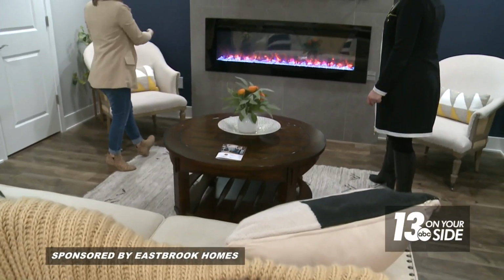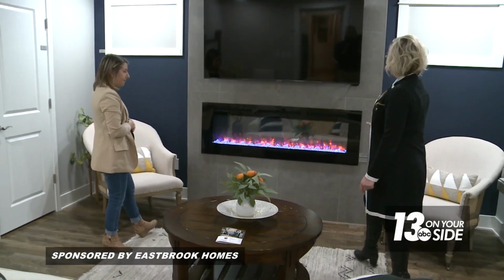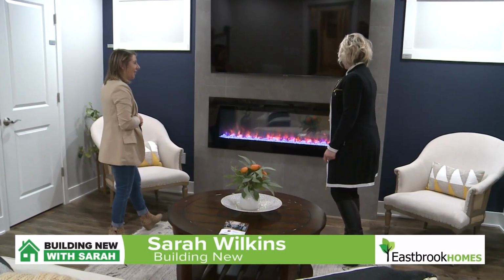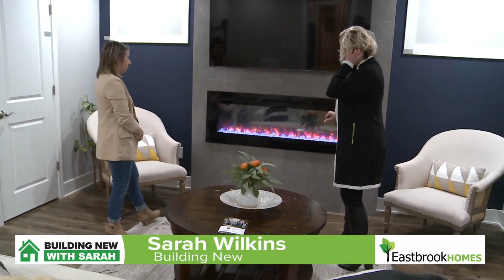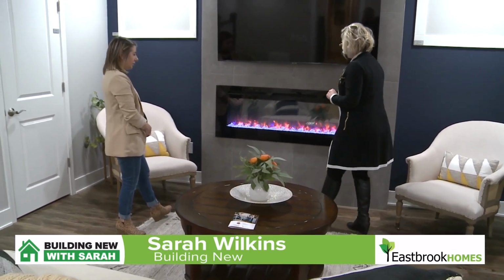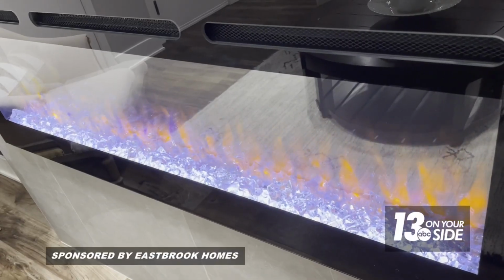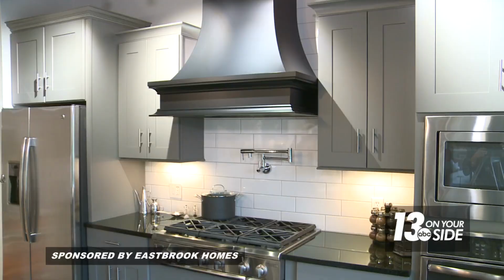Sarah likes the modern look of an electric fireplace, so she'll have 4 of them. I like kind of the clean line and just the ease with the electric fireplace. Absolutely. We like to put just the fire on with no heat. Okay. With gas, I don't feel like you have that option.